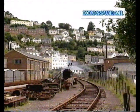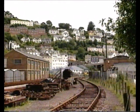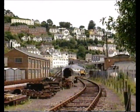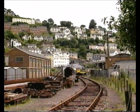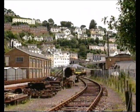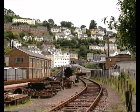D9016's departure from Kingswear was almost as spectacular and smoky as a steam departure. You'll see that she's working on two engines and that one only cuts in as she increases speed. This was a characteristic of the machines after they were fitted for ETH. The group's other Deltic, D9000, is on course for mainline running later this year.